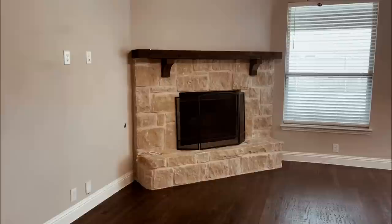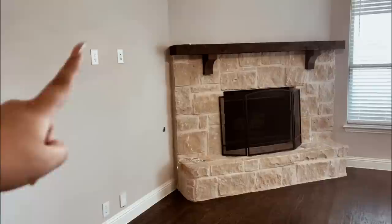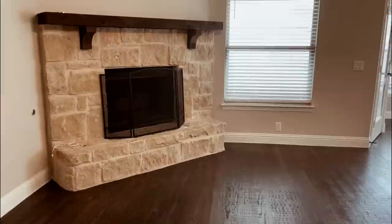The living space, I'm not sure if I want to put the TV up here or above the fireplace yet. I don't know if I want to get it mounted there, but I feel like I don't want to take away from the mantle. So I might just get the mount for the TV for there or a TV stand. It's a gas fireplace.